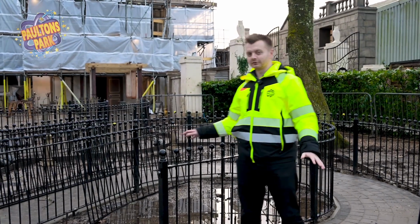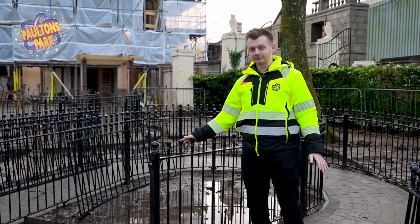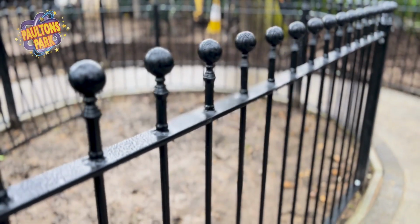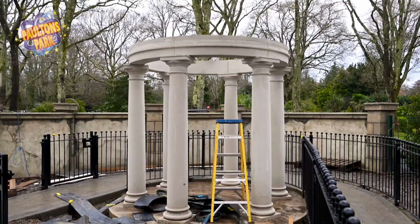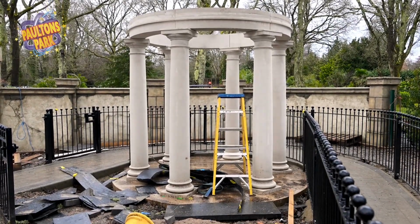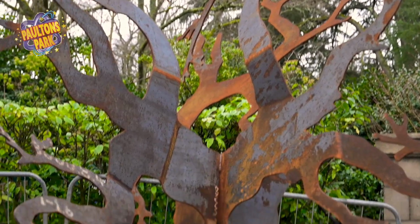Let's start out the front. So a few changes here. The most obvious one being that the fencing has gone in for the queue line. A few bits still to be installed, but we've left some open so we can still gain access to the gardens, which you can see. We've had some big props being installed. The large centerpiece over here with the columns and a nice copper tree to my left here.